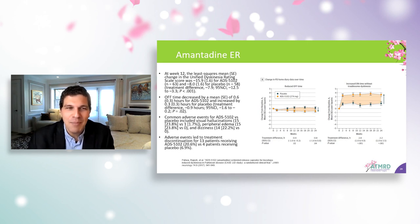But here you can see amantadine extended release based on pivotal studies. What we're showing you here in these graphs is that off time was actually reduced in the patients that were on treatment by about 0.6 hours in comparison to placebo. And so what that means to me is not only are we seeing an improvement in levodopa-induced dyskinesias based on that dyskinesia rating scale, but we're also getting an added benefit of reduced off time.